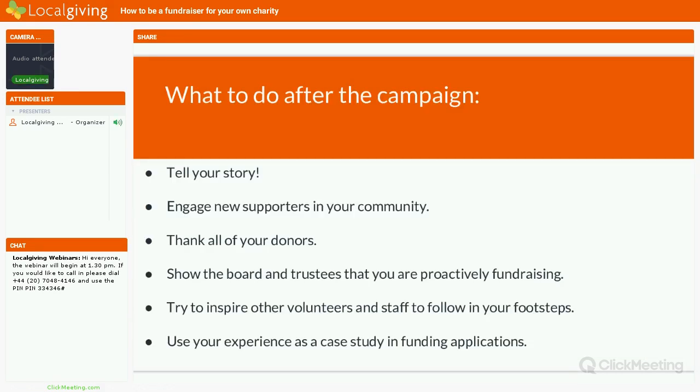In terms of what to do after the campaign, tell your story. Try and shout about your experience so that other people connected with your charity will want to do the same. I would send a case study to your trustees, make sure all your staff know what the outcomes were, all the volunteers, and just show supporters that this is something you did, this was you leading by example, and they can set up an online fundraising page for you too. I'd also try and use your experience as a case study in funding applications if you can. This is the sort of thing that fundraisers really like to see. They like to see people showing the initiative and really getting out there into their community and asking people to donate towards the projects that you run.